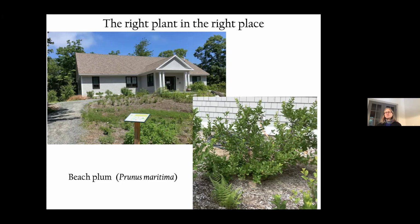The beach plum is really adaptable, as the name suggests. It likes sandy, droughty soils. And a lot of times when you have a building foundation, they use sand to backfill around the foundation. And so the soil ends up being very sharply drained. So in this case, we just decided, let's not amend the soil. Let's just plant something that can cope with those conditions. So we put in the stand of beach plum.